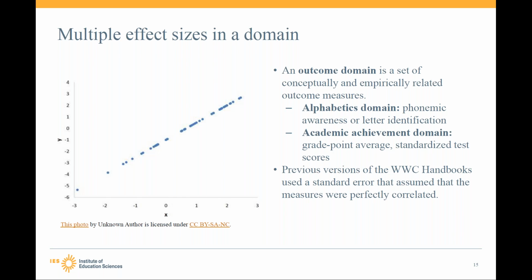Start by reviewing what I mean by an outcome domain. An outcome domain is a set of conceptually and empirically related outcome measures. If you take the alphabetics domain, you might have phonemic awareness or letter identification. Both of those measurements might be in the alphabetics domain, or you might have grade point average and standardized test scores within the academic achievement domain.